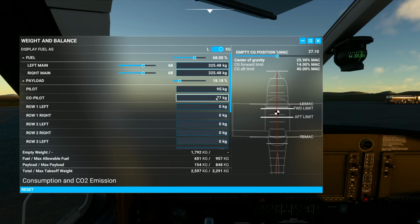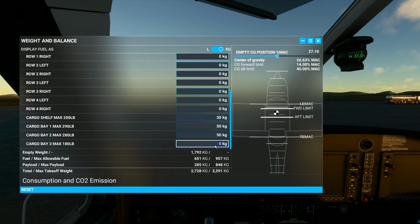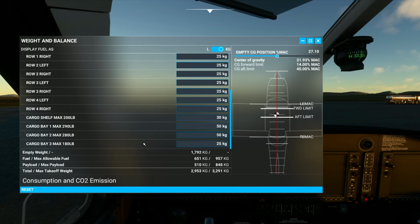Okay, so 95, 60, then cargo shelf is 30, and then in the pod we've got 50, 50, and 25, and then this we've got 50 across row 1, so it'll be 25, 25. Row 2 is also 50, and I think these are all just going to end up being 25 because it's 50 across spread out over the middle. Okay, is that right? So that should give us an empty weight of 1792. That's correct. And then we should have a ramp weight of 2952. Cool, we're one over. That's okay.